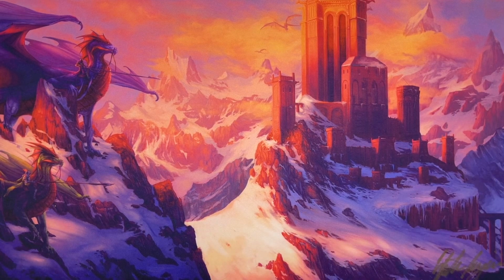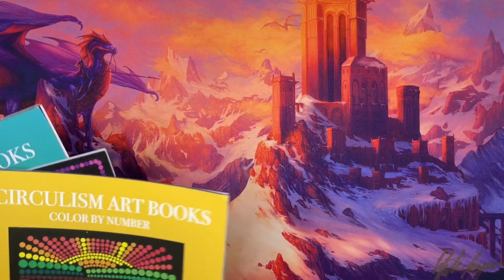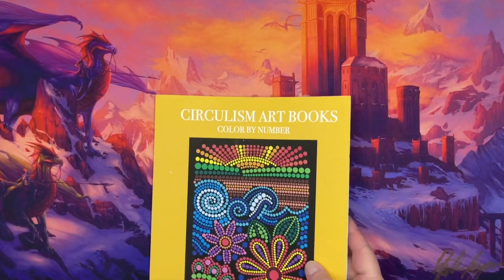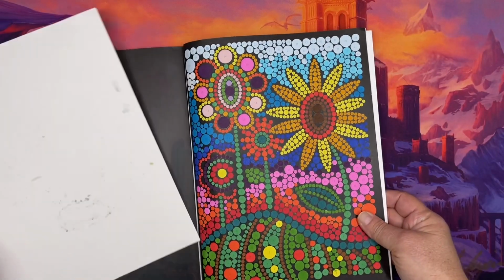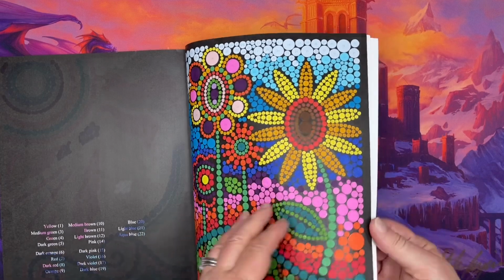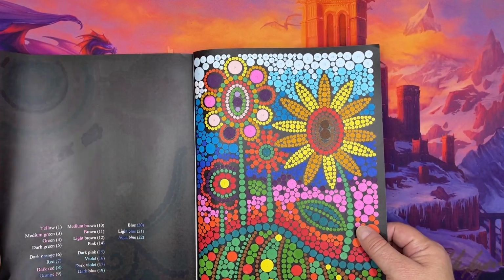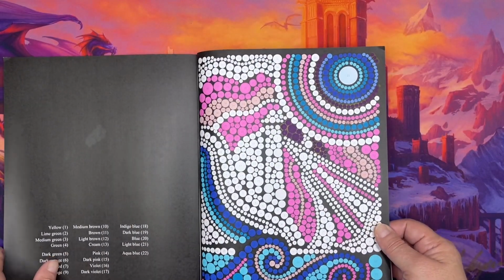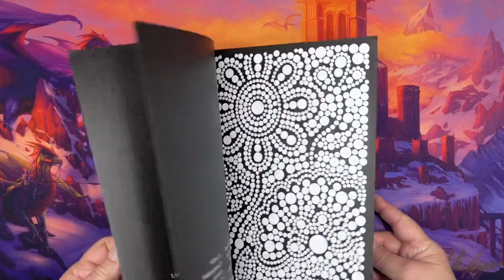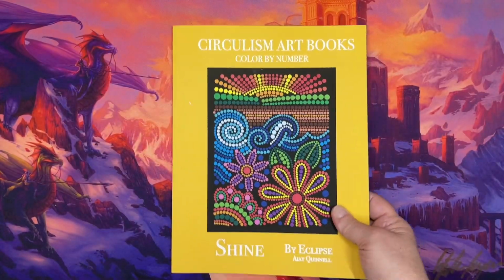Then I have some Circulism art books. I was working in this. I did this, which was cool. I don't remember when. I didn't date it. And then this is a WIP that I have going on that's going to be really pretty when it's done. They are just lovely books. This is Shine.